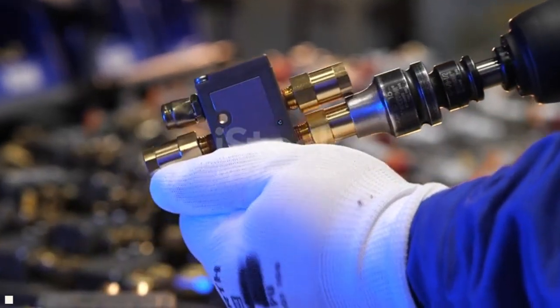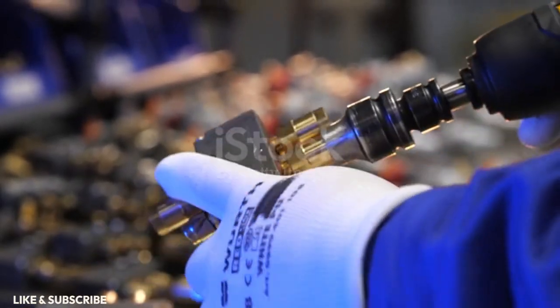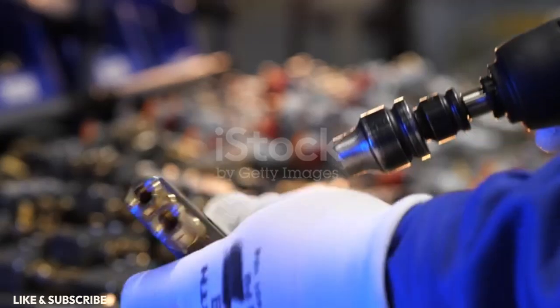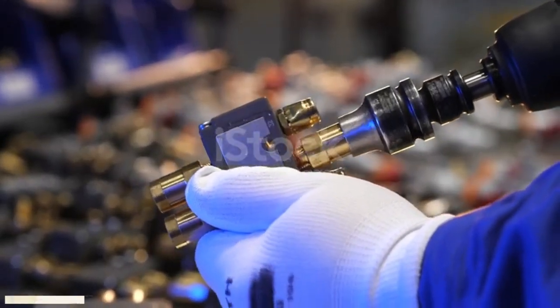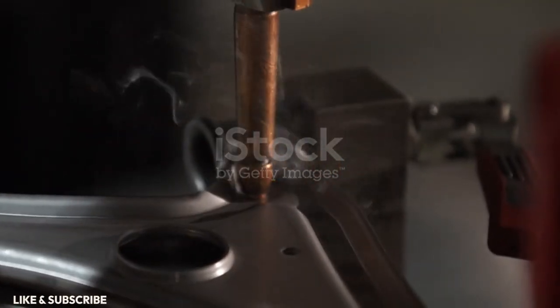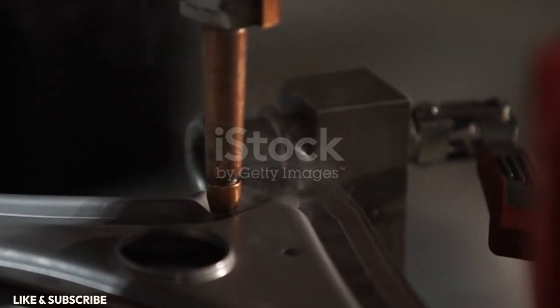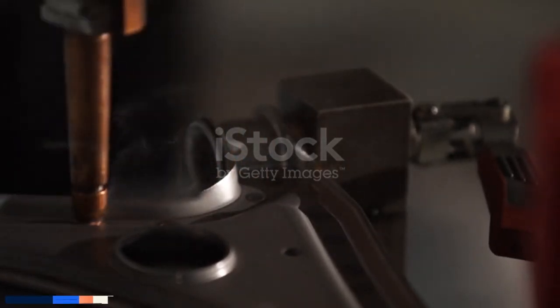Now, we get to the assembly stage. After the casings have been shaped, the primer and powder are loaded, and the bullet itself, often made of lead, copper-jacketed for durability, is pressed into the top of the casing. This process is done with extreme precision because even a slight misalignment could affect the accuracy of the bullet.